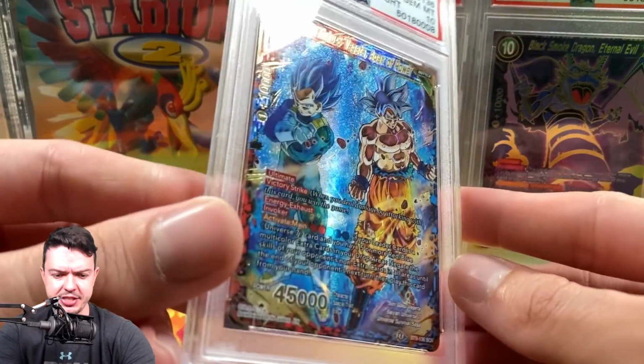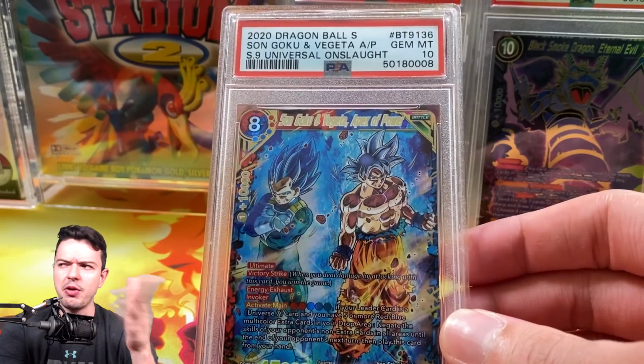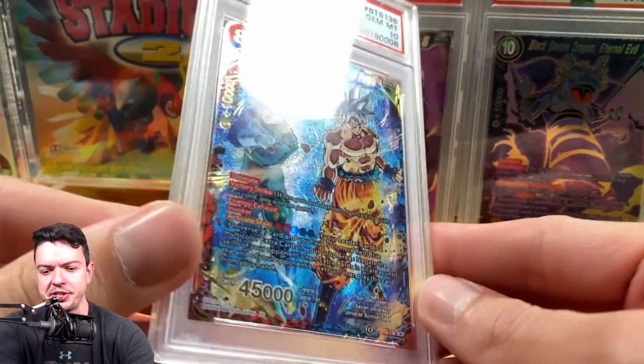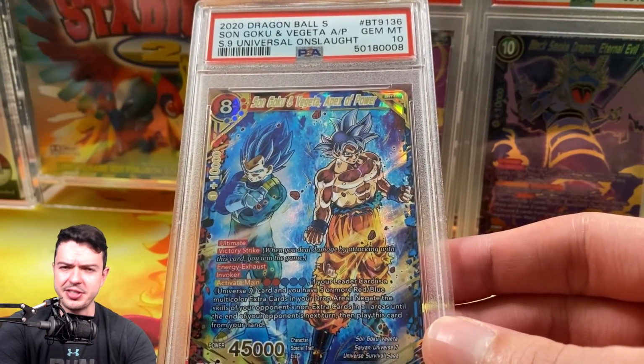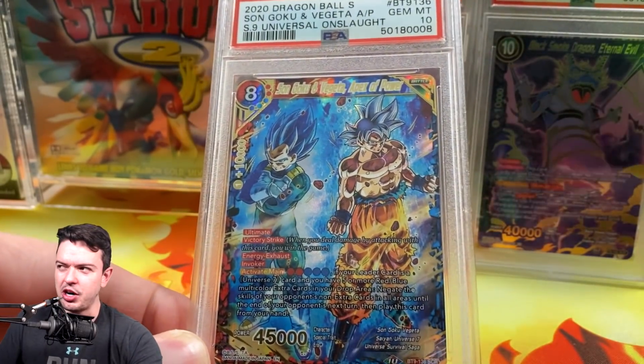Then they released this. It's a more nerfed version of that card, and I believe Son Goku Awakened Power never got banned or anything, so it's still playable. But I think that card is better than this. Either way, they released this as a more fair one and a more, I guess, populated print set, unlike the Tournament of Power. And basically, this is like the next card that people played with.